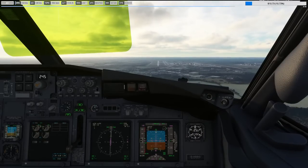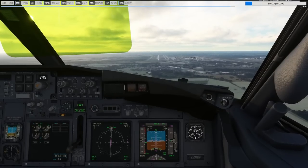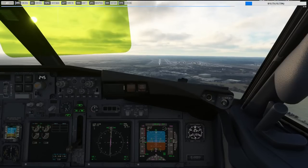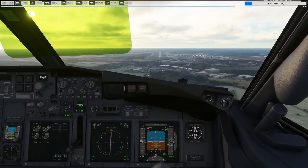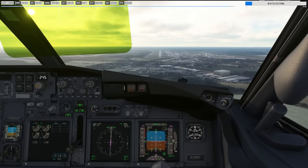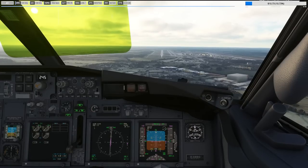Okay, flaps 40. 1000. Checked. Complete the landing checklist. Flaps 40-40, green lights, holding at the lights. Tower probably had a miscommunication there with the director, and I guess that's why he just asked us.